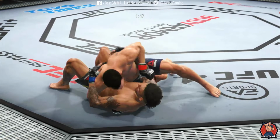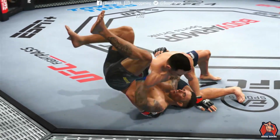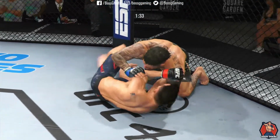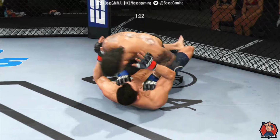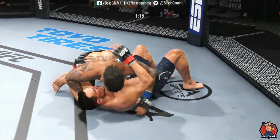A lot of top pressure being applied here as he works out of side control. Oh, nice job to reverse position on the ground. It was bad, but now it's not so bad. What a fantastic squeeze. All right, he's trying to control posture here. Now trying to hip escape. He's just trying to move out of this position off the bottom.